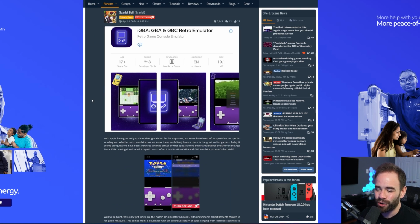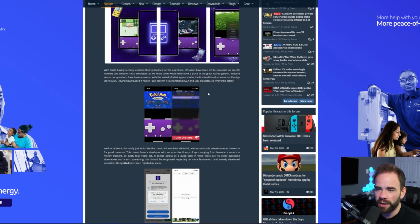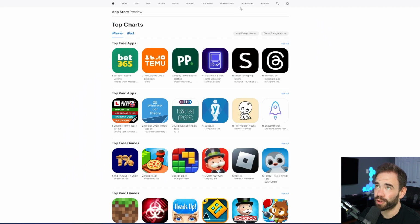All right, so let's go over exactly what they mean here. I mean, you can see the emulator, the application here. If we kind of blow that up, yeah, it looks like what you'd expect from a Game Boy Advance, Game Boy Color setup, where you have the screen at the top, and then of course the D-pad, A, B, start, select at the bottom there. Okay, now this is, as you see here, iGBA. GBA and GBC, Game Boy Color Retro Emulator. And in fact, if we look over on the App Store, it is sitting at number 4.